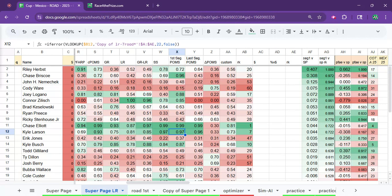Next stat that I would like to look at is positions finished above expectations per 100 laps versus their starting position. So we're not just looking at positions finished above expectation, because if you run more laps than somebody, you're obviously going to have a higher score. So we normalize that by taking their positions finished above expectation divided by 100 laps. So again, we're looking at who are guys that finish better than what they should.